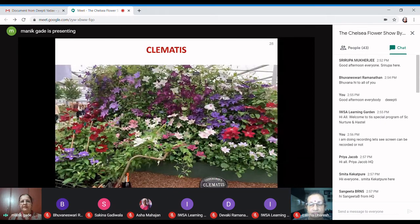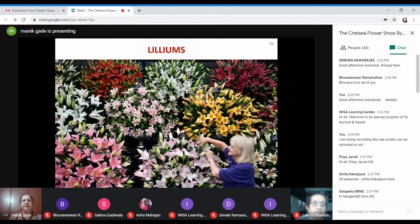Compared to the clematis available in the tropics, these clematis are exceptionally big and colorful. They are even bigger than the leaves. Here in the tropics, you get tiny, white, very fragrant clematis. Climbing clematis, wisterias, and roses are used to cover trellises and patios. Well, all of us are familiar with these liliums. You can find them in almost all the roadside florists also.